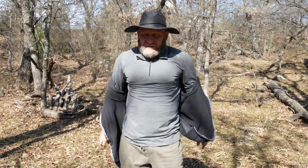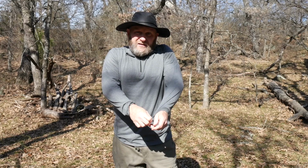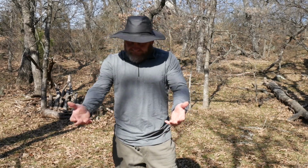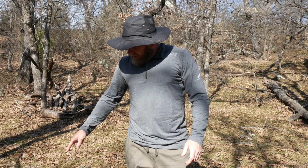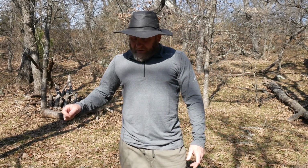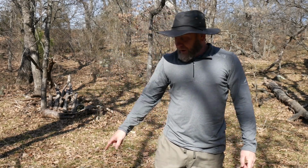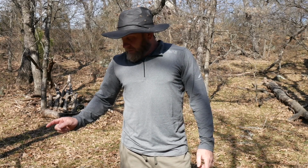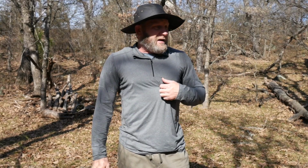Got a hoodie on. Oh, that's much better. I just got a wicking long sleeve jacket thingy, pants, long underwear, and my muck boots. And I got a beanie and my wool gloves in the pocket of my jacket. So that's what we get. So I'm gonna look around, find a good spot to set the tarp up and make a spot for a long fire, and then we will be back.